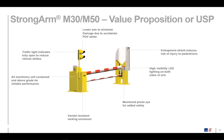I already mentioned that entrapment shield, and that's why we put on this high visibility LED lighting so that the arm is really visible. And even with this red and white standard striping on there, it's reflective and it's really visible. We put in a monitored photo eye. It's integrated into it, it comes with the machine. The traffic lights, the signal, when to go, when to stop, all that is part of that. There's even a little white shield here on the hinge post, pivot post, to keep people out of there as the arm opens up.